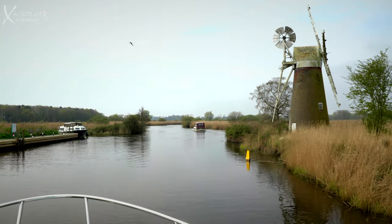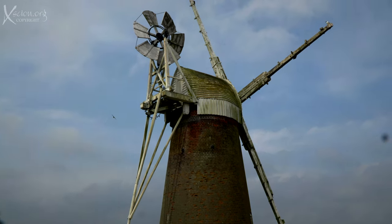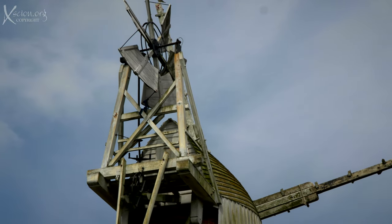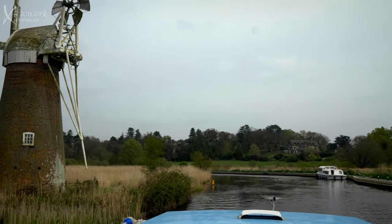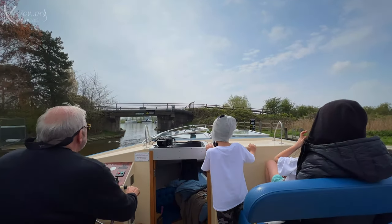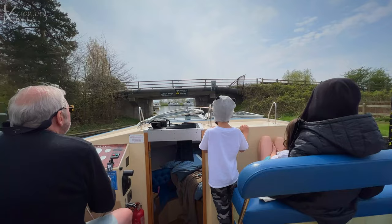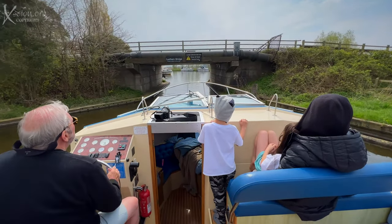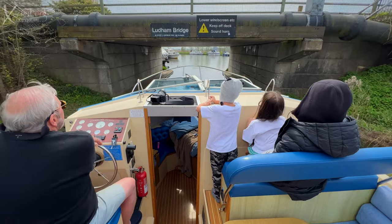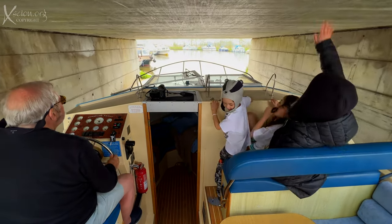Windmills are common on the Broads, built by millers to grind corn, but also used for drainage. They're certainly picturesque. There are a number of bridges on the Broads, and we have to be careful that we have clearance when we go under. This is Ludham, and to get under Ludham Bridge, we have to lower the canopy and the windscreen. And as you can see, it's very narrow, with only a few inches each side and above as we go through.